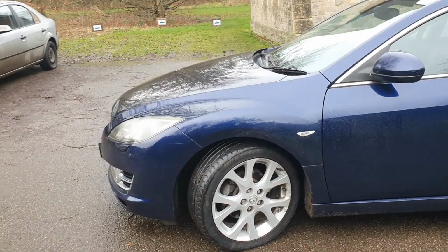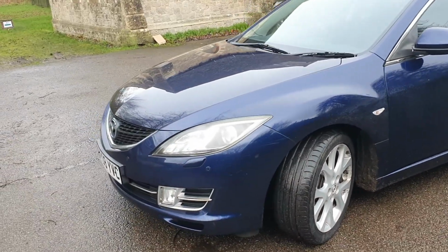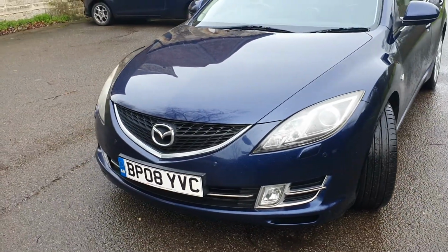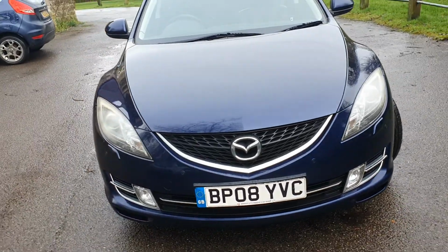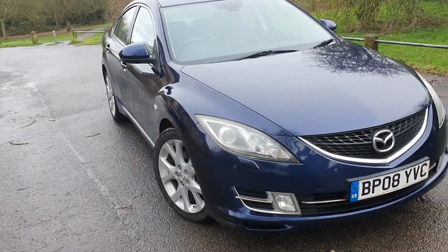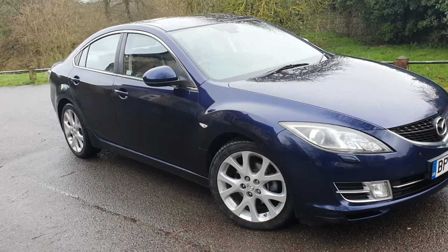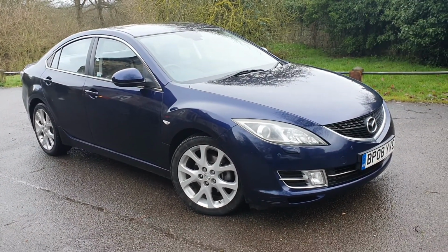Now I've put about 170 miles on the vehicle myself. The car drives absolutely fine, but I'll explain the reasons why we will be selling this car as a trade sale, part exchange clearance. It's going to be sold for spares or repairs, and we have to word it that way because of certain faults that are on the car. The faults are not going to stop you from driving it. It'll be absolutely fine, but I'll go through them very shortly.